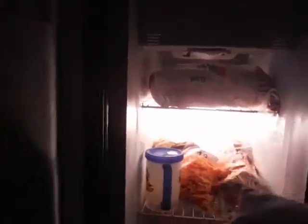Everything in my freezer came from the food bank. So yes, this is a collection of the last 2 months of food from food banks. 2 different food banks, pretty much. One is from a local church, and the other one is from my PSR program. And yeah, a collection of food in there.